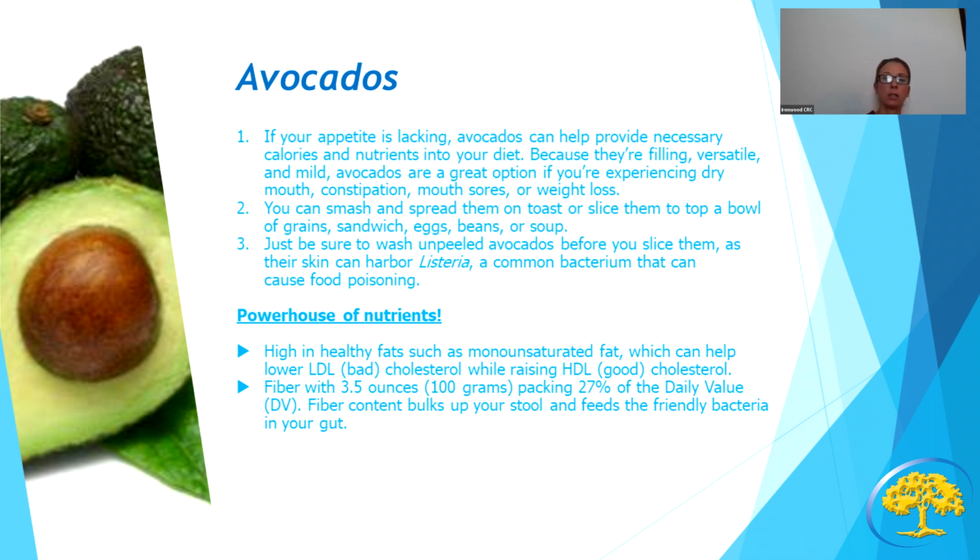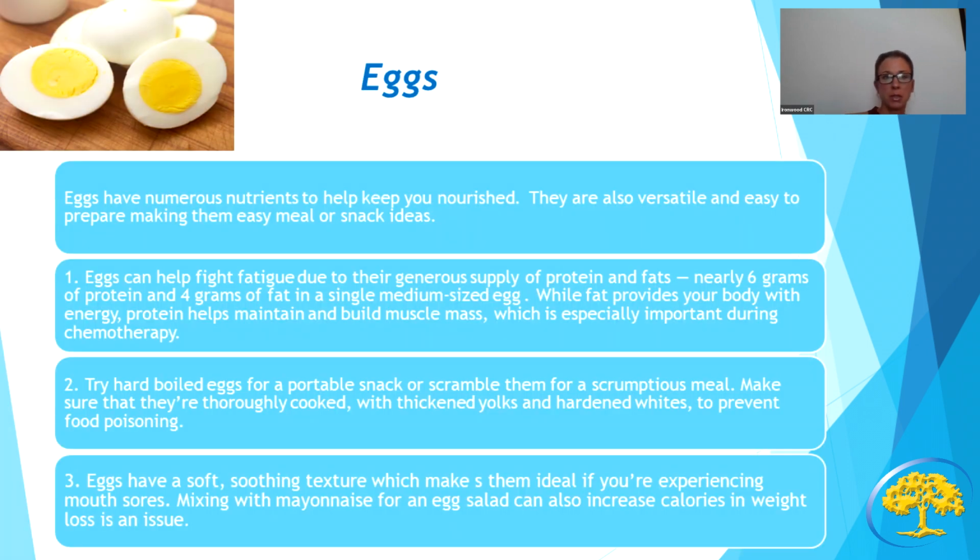So besides their great calorie content and the fiber, their fat profile is also beneficial for cholesterol levels. So it can help lower your bad cholesterol, your LDL, and help raise your good, your HDL. I like to call it your healthy cholesterol. So fiber, about just 3.5 ounces can give you 27% of your fiber intake for the day. So this, like I said before, this fiber helps bulk up your stool, and it also feeds that healthy gut bacteria.